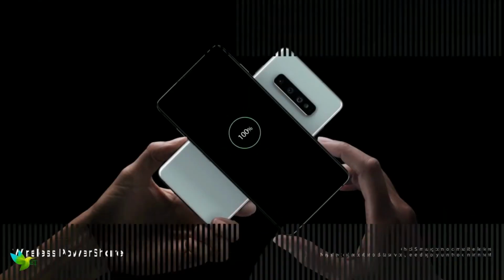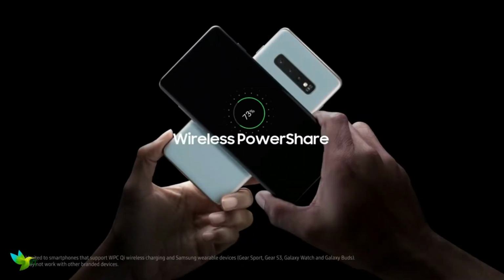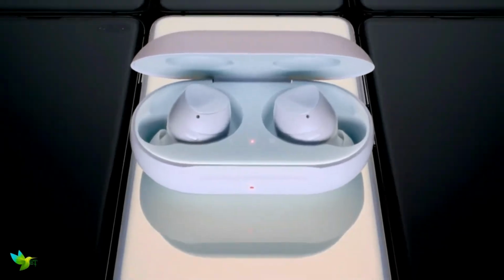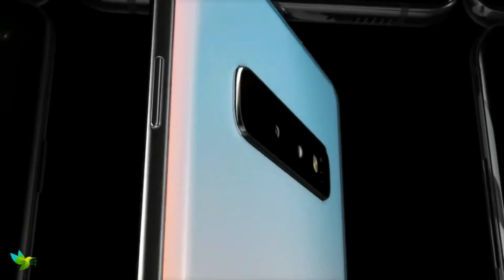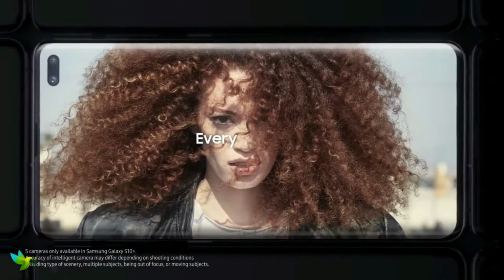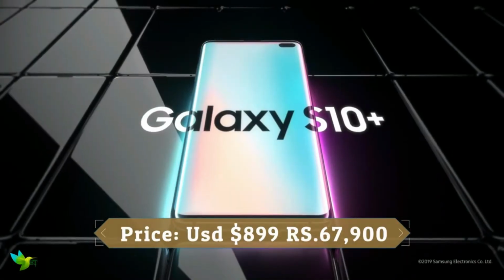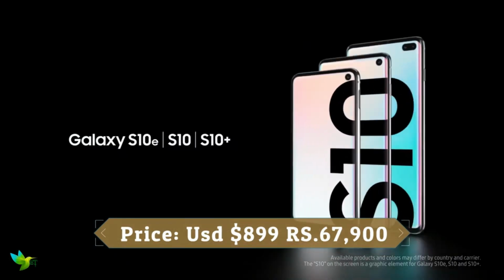The S10 Plus also offers Samsung's new wireless power share, allowing you to wirelessly charge other devices on the rear of the handset. The back has a triple lens camera that takes normal, telephoto and new ultra-wide photos. You can capture more of what's in front of you without having to take a few steps back. The Galaxy S10 Plus is packed full of the best Samsung has to offer, and it comes together to give you the best smartphone experience around right now.